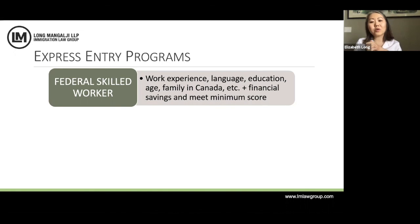And then we also have to see whether or not you have financial savings as well. For a single person, you're looking at around 13,000. As you add additional family members, we're looking at a couple thousand for each person. So that's the Federal Skilled Worker class. Like I said, many of you may already qualify. And it's not such a bad idea if you qualify to put yourself in the pool depending on your points, even though they're not selecting you now, once the travel ban is over, they will likely return to selecting for this category as well.